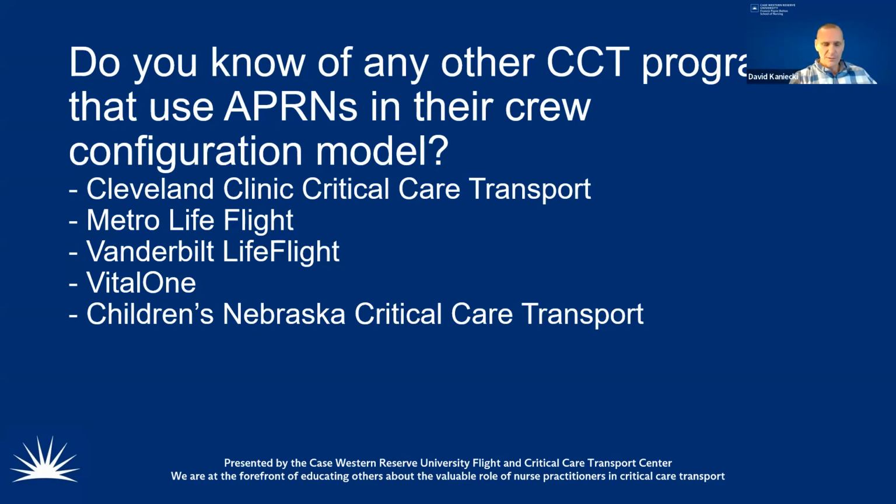And I think having that provider who understands the logistics helps make cleaner decisions, better decisions. But hey, do you know of any programs that we can add to this list who use the APRN model currently?